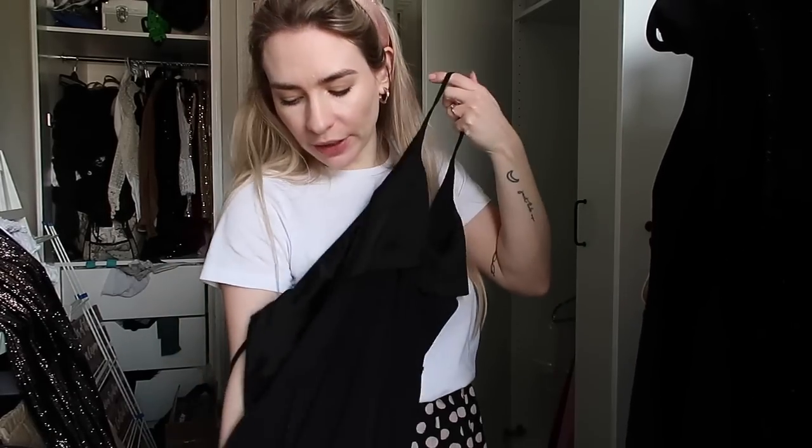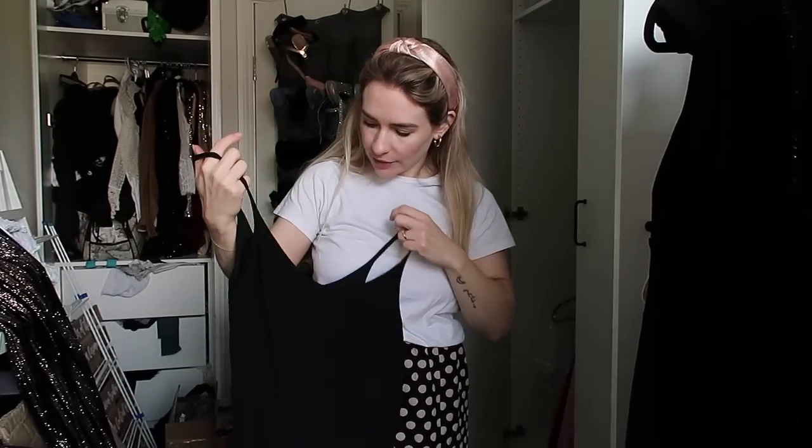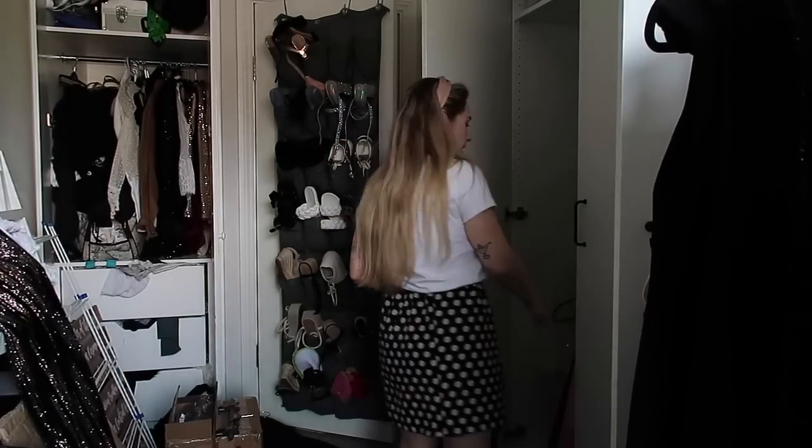I love this one. I found this in a charity shop and I do get a lot of wear out of it. It's a little strappy play suit from And Other Stories. Great for layering in the winter. I normally wear it with a turtleneck underneath or a sequin shirt on top. Looks very cool in the winter with some thick tights on.